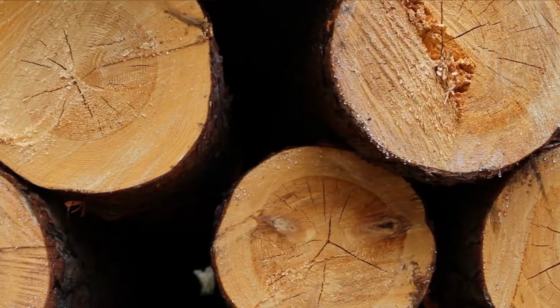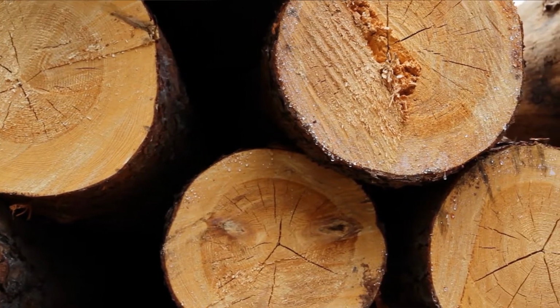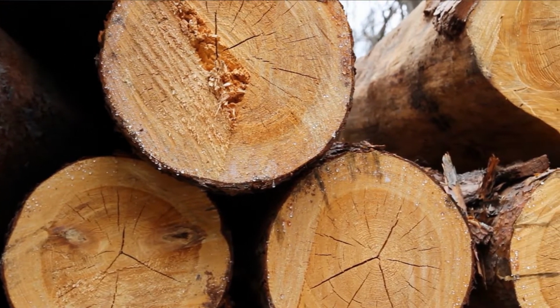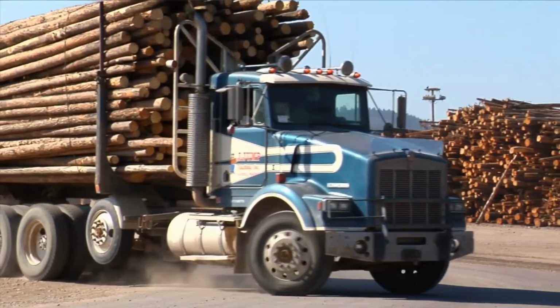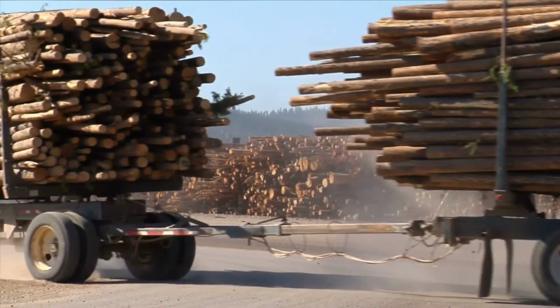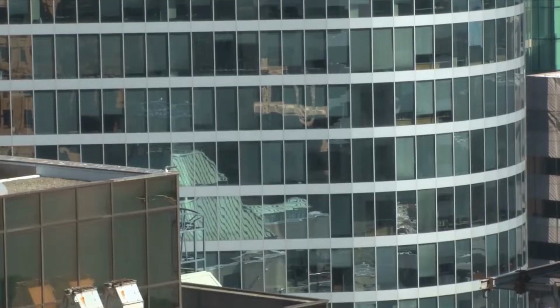3. Timber. Timber is another great material for green buildings because it's sustainable and environmentally friendly. Timber can be harvested sustainably, meaning that the trees will not go extinct. In fact, many of the trees used in construction are cut down after they're old enough to harvest timber.